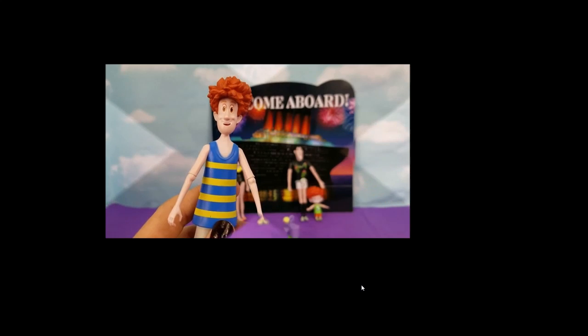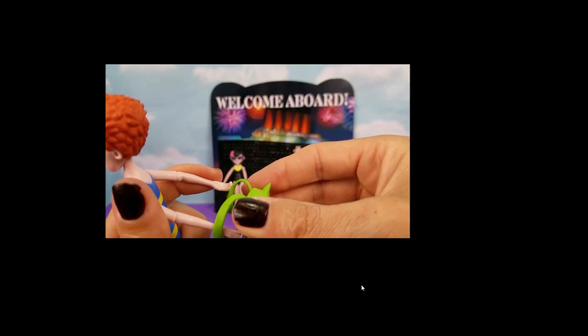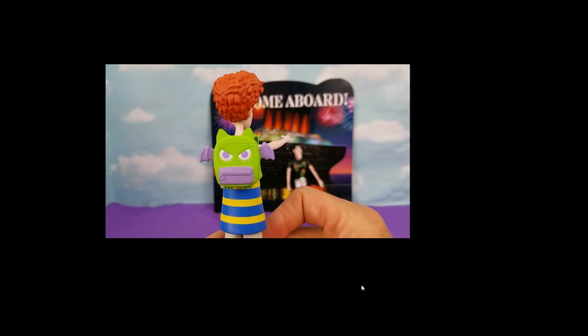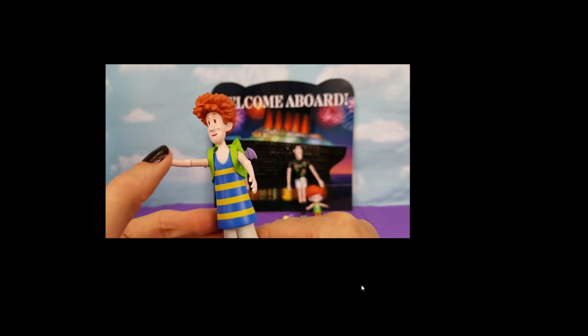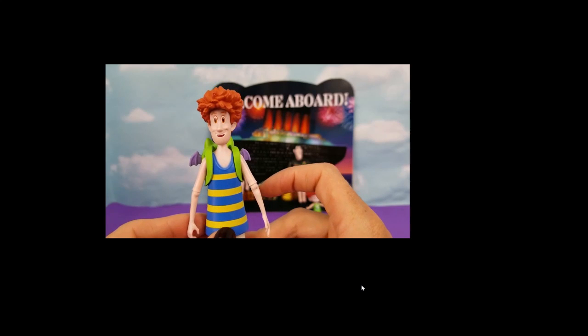Thanks. We're gonna put this backpack on Johnny. Sometimes backpacks can be a little tricky. But we got it on just by putting both of his arms back. Oh, it's perfect. He's all ready to go. I bet he's got lots of delicious snacks packed.